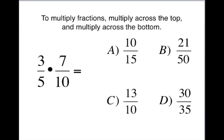You try one. What is 3/5 times 7/10? The product is 21/50.